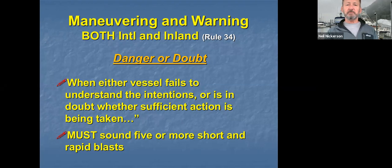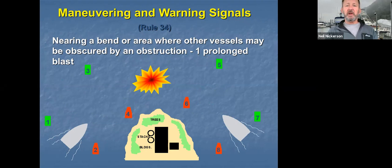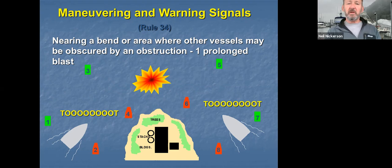Another one that's both international and inland. We talked about this one before. Nearing a bend or other area where other vessels may be obscured by an obstruction, one prolonged blast to warn the approaching vessel that, hey, I'm coming around the bend. Once you're in sight of one another, then you figure out which maneuvering signals you're going to do.